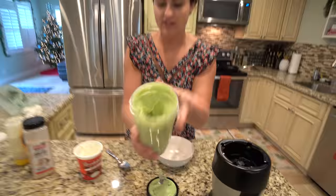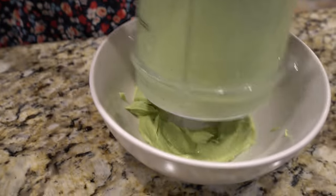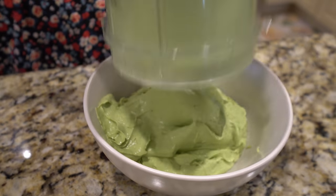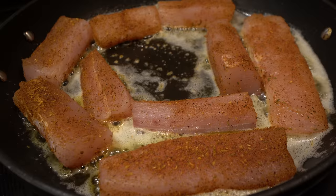Okay, so this is our finished product. Looks absolutely delicious. And we're gonna put it in here. Oh yeah, it's like a delicious green smoothie. All right, since we're cooking a lot of fish, and fish is best served hot, I got two pans going at the same time. We got some butter in there and a little olive oil, and our fish is going in.